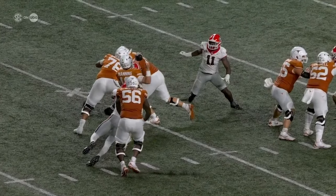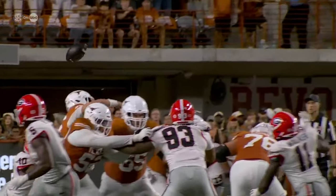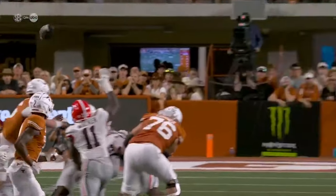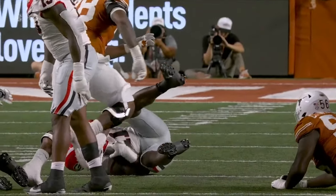Arm not coming forward. What an incredible game for these edge defenders for Georgia. Both Wilson and Walker, they'll play middle linebacker, but in obvious passing situations, because of their twitch and quickness, they line them up on the edge from time to time.